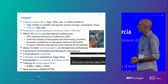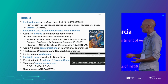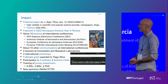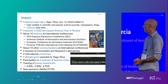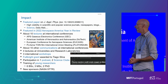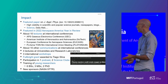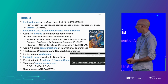We were very proud. There was an article on Science about our work, but also on Daily Mail, for instance. So it was interesting. We appeared in the 2022 Aerospace Year in Review. We have plenty of lectures in the most important conferences in our field, the communications to the conferences, invited lectures in different universities. We organize a few workshops, some within the MIT Portugal program, but the last one was just last month on this APS Gaseous Electronics Conference, which is the conference in our field. It was co-organized by Carmen and Tiago, my colleague at Lisbon. So it was another high-profile workshop.